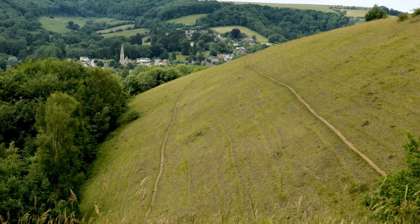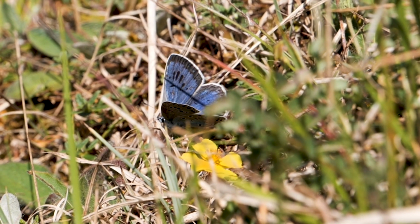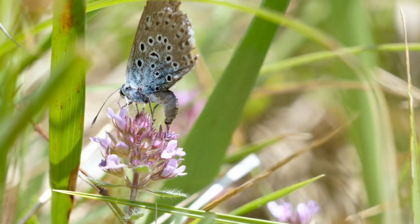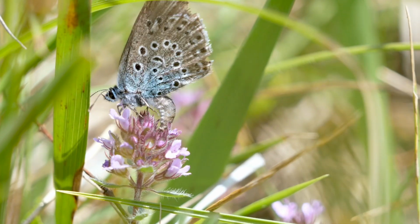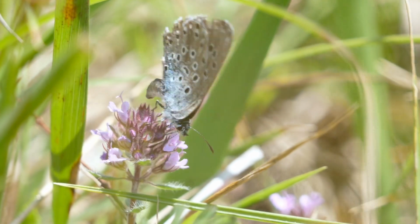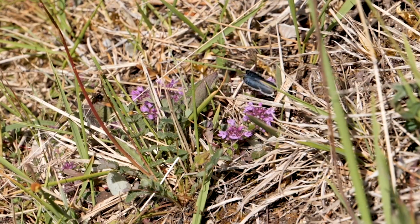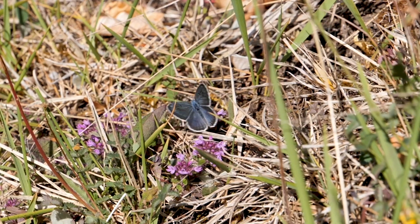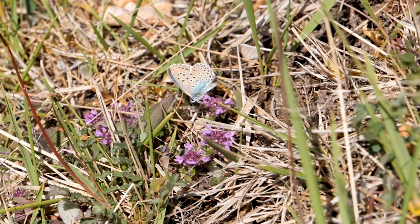It's called the large blue because it's actually just slightly larger than any other species of blue in Britain. It's the only species of blue in this country that has black spots right on the top of the forewings. My top tip is, if you see a blue butterfly on a reddish blue plant, you're more than likely to actually identify that as a large blue.